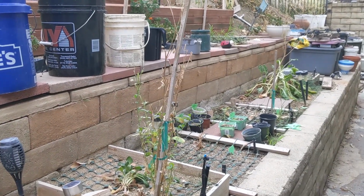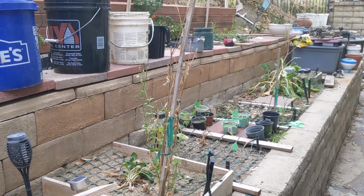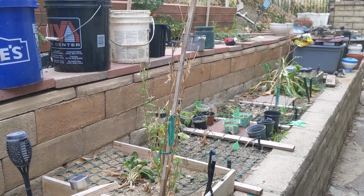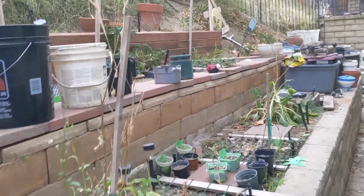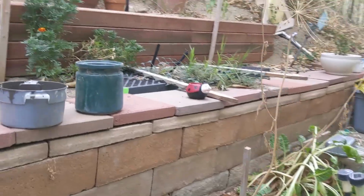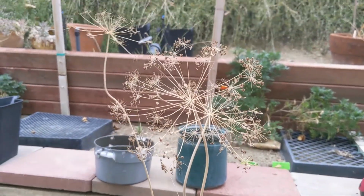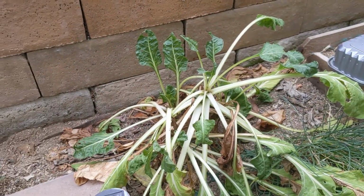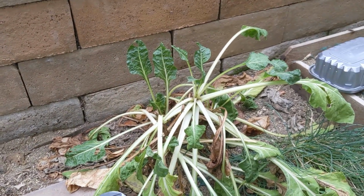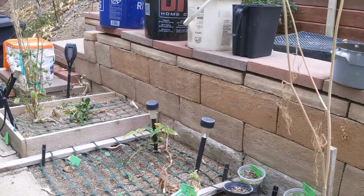I came out towards the end of last week and just looked at the plants, harvested what I could, and ripped out a bunch. So I think I'm going to end up clearing a bunch of this stuff. You can't really see, but the squash plants are gone at this point. This is the dill. I don't know why I haven't pulled that yet. The Swiss chard has just survived and survived and survived, so I'll probably just cut this one back. But everything else, I could probably just clear the ground.